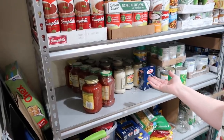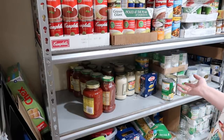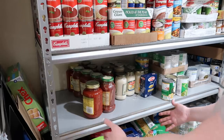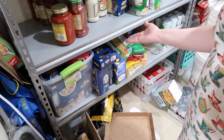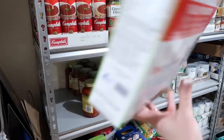So down here is where I would keep, below the soups, all my spaghetti sauces and stuff, but maybe I'll just move them over to that space for right now. I like to keep like things with like things, and this is where I keep all the box pasta, right below it. See, that's why the sauces are here. Oh look, I have a cereal that fell down. Whoops.